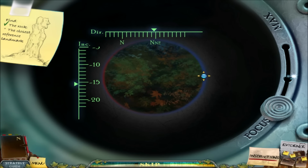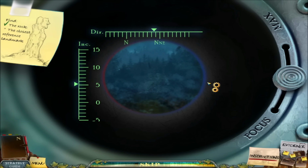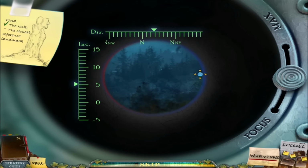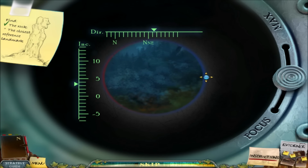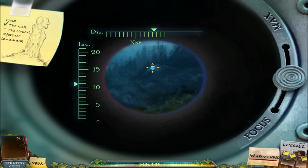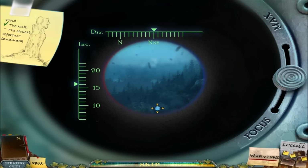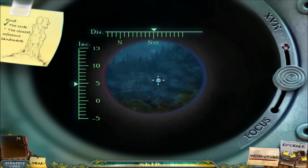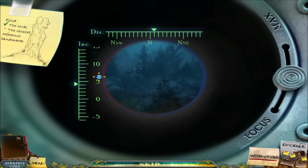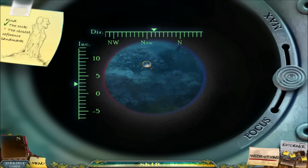So that's in max focus. Now let's try middle focus. That's not a reference point? I guess that's not it. Strange. Well, where's that large tree? Because the large tree is here.